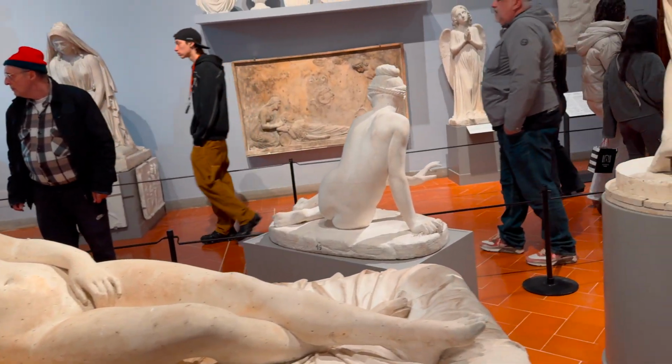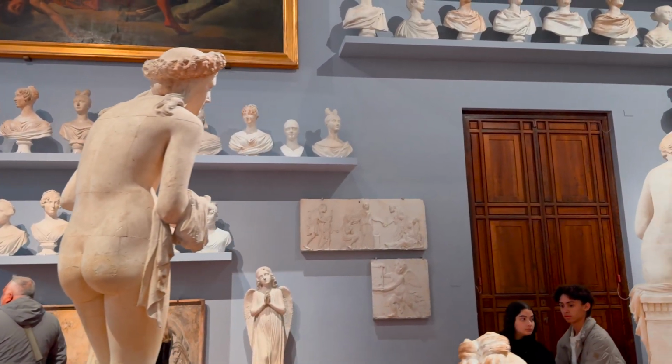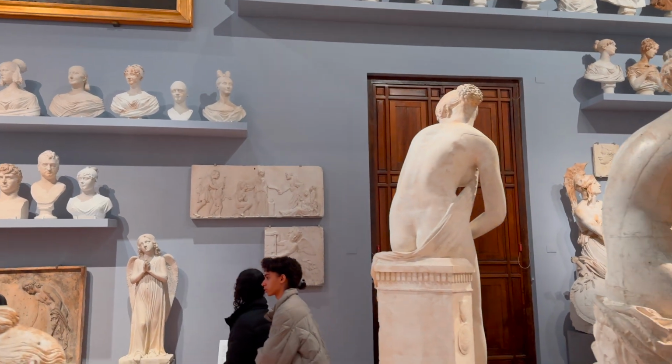It's peaceful, less crowded, and perfect for taking in the contours, craft, and creativity that define Florence's legacy.